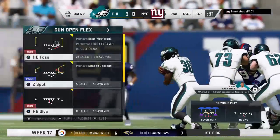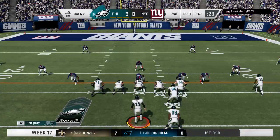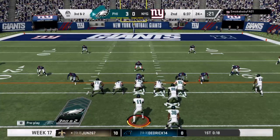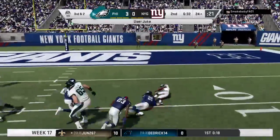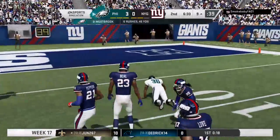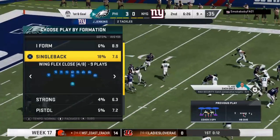You know what really fires up offensive linemen? When the guy that is carrying the ball behind them can create his own space and break a tackle along the way. On third down, Westbrook. And he gets it inside the 10 to the 9. They're able to convert on third down, and that sets up a 1st and goal.